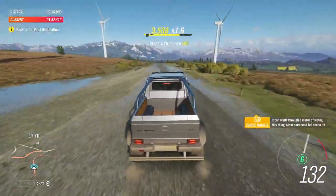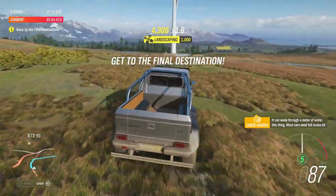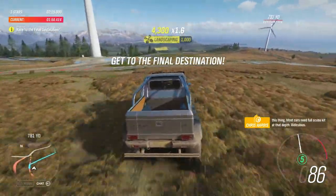It can wade through a meter of water, this thing. Most cars need full scuba kit at that depth. Ridiculous.